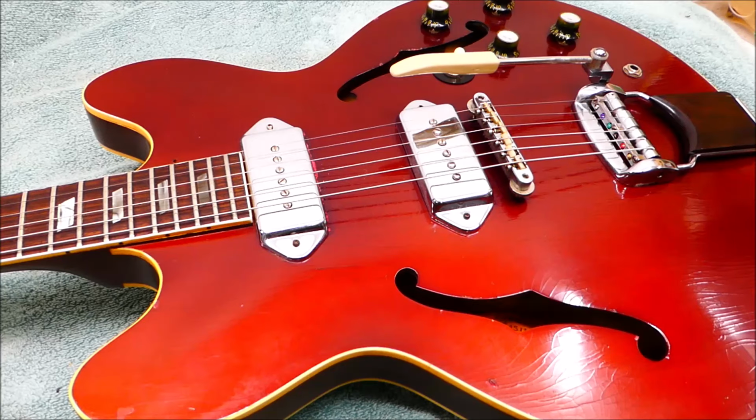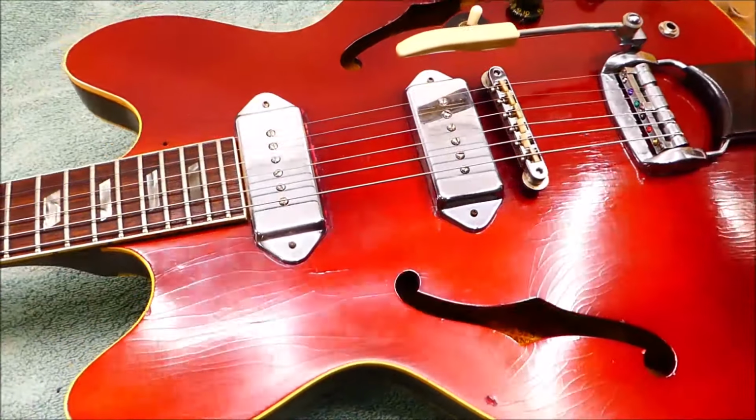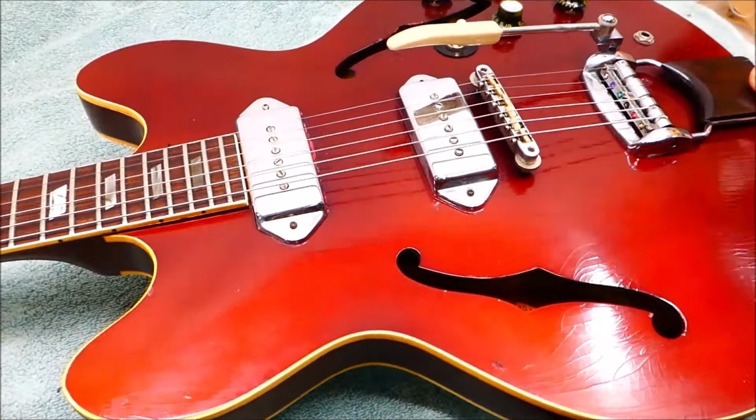The Casino model is a Beatle guitar. John and George played them in concert in '66. Paul owned one too. Don't see him very much with it though. Interestingly, both John and George stripped all the finish off theirs at some point to let the wood breathe, and they thought they noticed an improvement. This one here, the owner thought it was cherry. I believe this is probably burgundy, metallic burgundy, which is pretty nice.